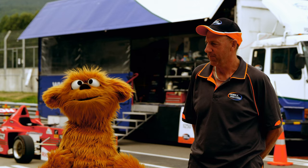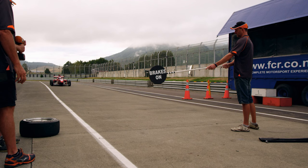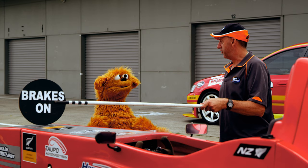Moe, this is called the pits. It doesn't look that bad. Yeah. Nah, this is a place where people do work on their race cars when they need to. So what's the first thing the pit crew does when the car comes into the pits? We put this sign out so the car knows where to stop. The sign says for the driver, brakes on. Then we have to jack the car in the air.